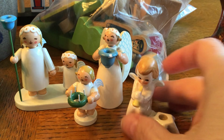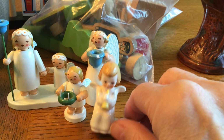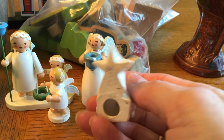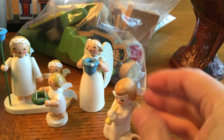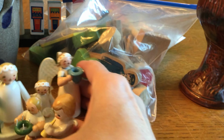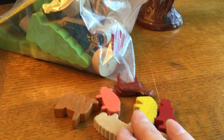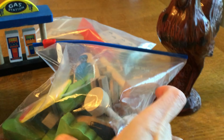And then this is an adorable, this was $10. This is a Jobel figurine that has a little candlestick holder. And there's the Jobel West Germany mark on that. That's really, really cute. And then these are the other figures that I found that would go with these wooden Putz figures. So when I got, actually you can see I separated out already into 2 bags.